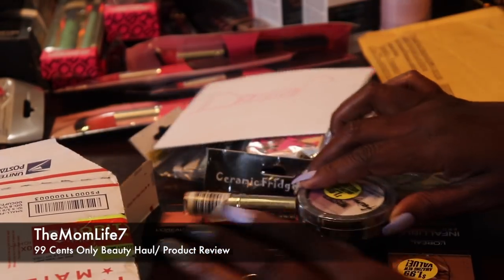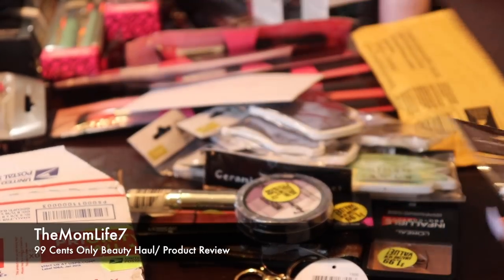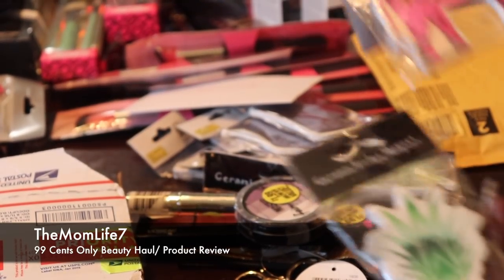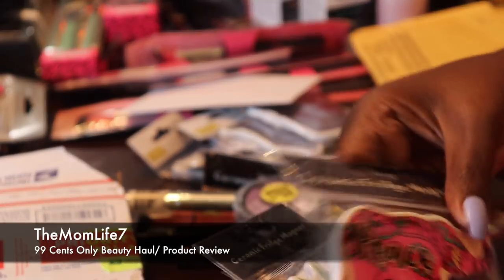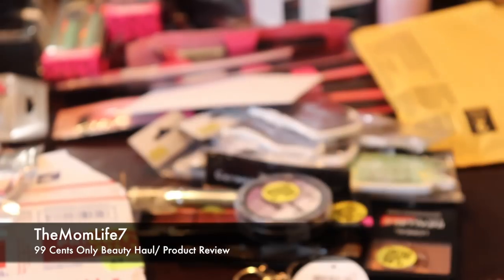She hooked me up. First she got me these refrigerator magnets. I counted like 11 of them. And I got one for her too. I'm going to go through these really fast because I'm sure you guys have seen this. This one says peace, it's an elephant. This one is a pineapple that says chill.